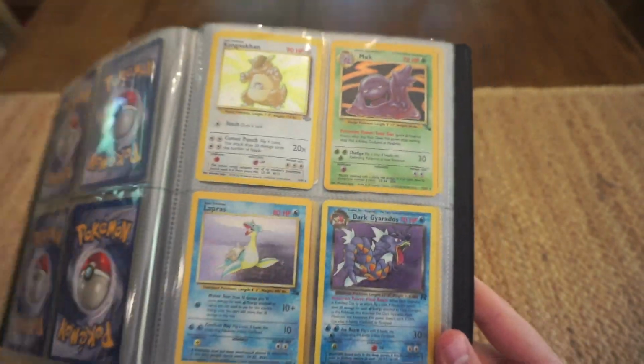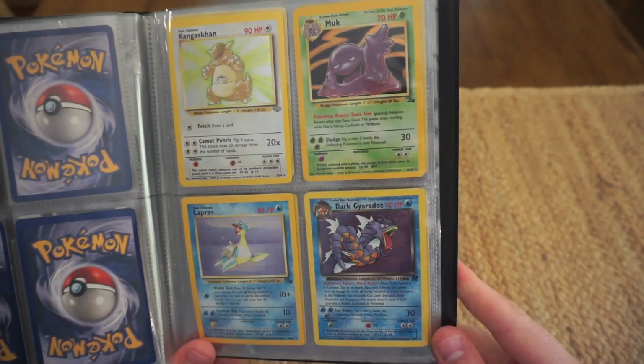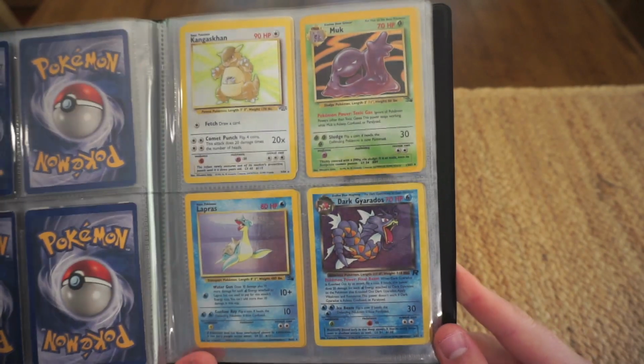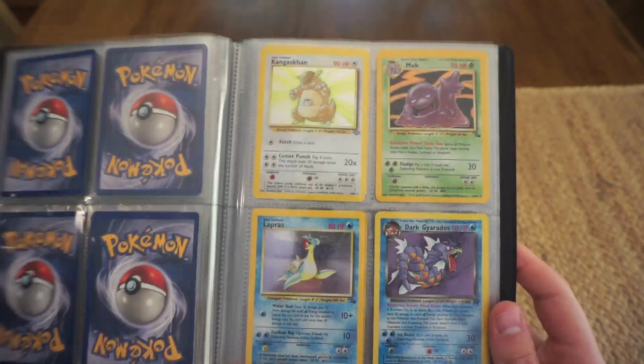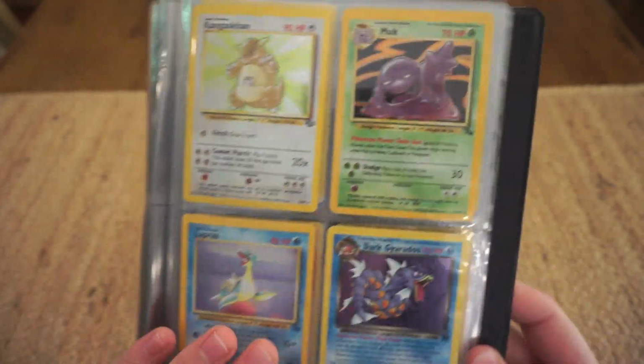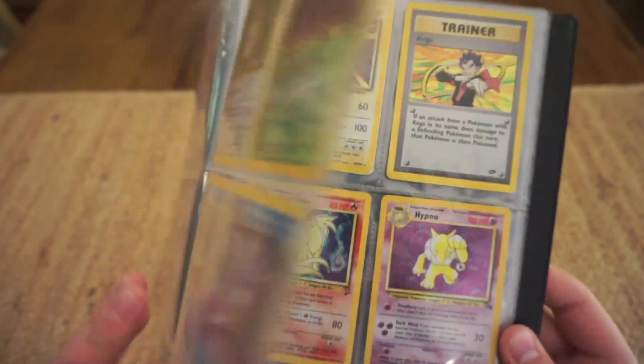I think the Dark Team Rocket set cards, the vintage ones, are criminally underpriced right now. You can get these guys for crazy cheap, so it might be a good time to pick some up if you want to hold them for the 30th anniversary of Pokemon coming up here in a few years.